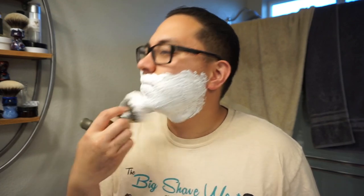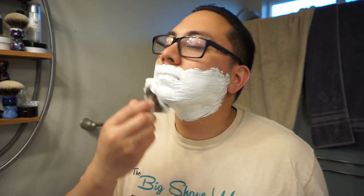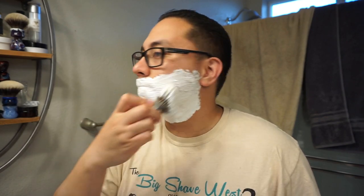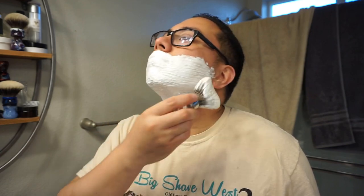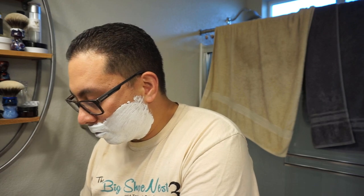Very faint peppermint, nothing too strong. Has a nice cooling effect, almost like menthol. There we go. What I look for is that nice sheen that goes with it as you hydrate your cream or your soap.